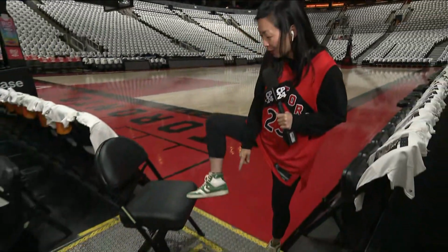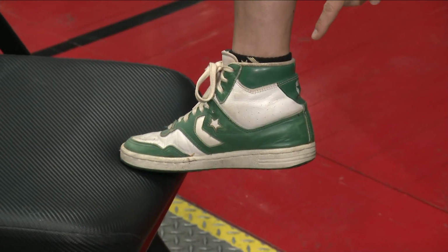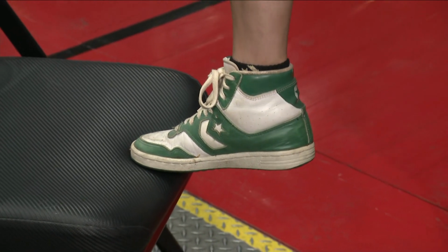Hey, good morning, Nick. Good morning, Jen. And you know what? I've got my lucky charm on today. I've got to show something to you guys. Look at this. I'm wearing my old high school basketball shoes. I won the city champs with these shoes on, so I thought I'd wear them this morning.